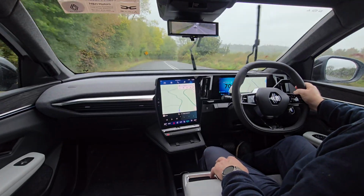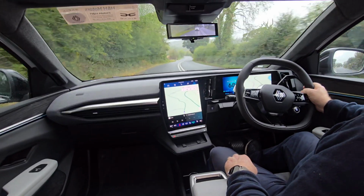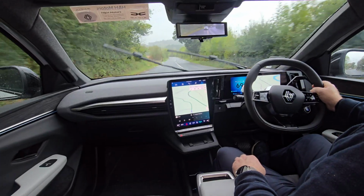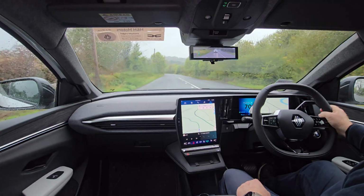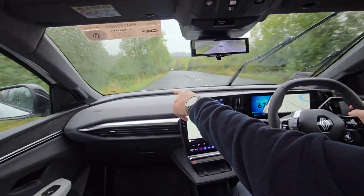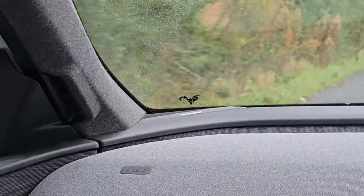Very quiet. Road noise is non-existent. This car is on 20-inch wheels. It's hard to believe. Great coverage on the wipers. And also, Patrick, I want you to zoom in on the window there at the bottom corner. You get a little Easter egg, a chicken.